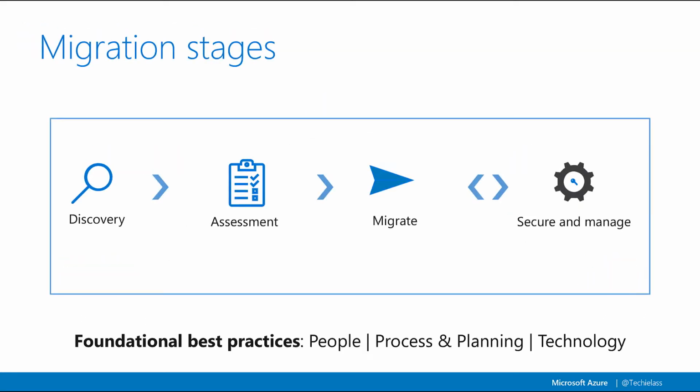Now, when I talk about migration stages, I talk about discovery, assessment, migrate, and secure and manage. And as we'll walk through these stages, you'll find out that it's not just the technology that we're focusing on. The success of your project also hinges very much on the people within your environment as well: people within your IT department and the end users. So let's have a look at each of these stages and think about the things that you need to think about when you are embarking on this migration project.